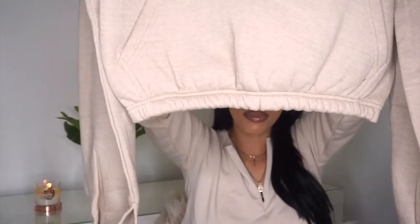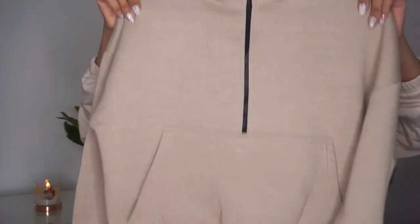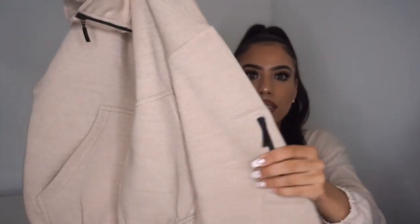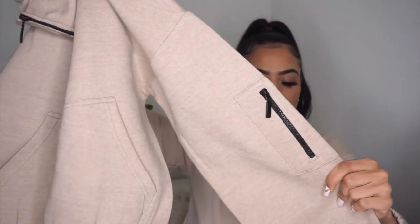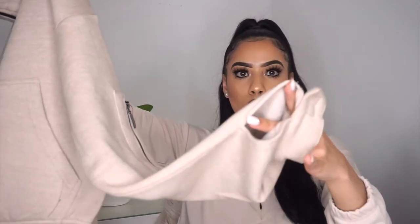You see how the bottom is like, I don't know that word. Scrunched? At the waist, it is turtleneck. The sleeves have like these zippers, and what I really like is that right here it's Velcro, and then it has a hole to put your thumb. I really like that style of putting your thumb through the sweaters for whatever reason.